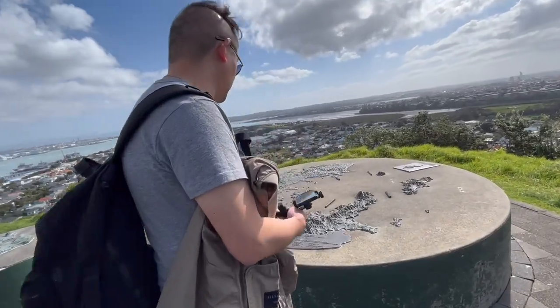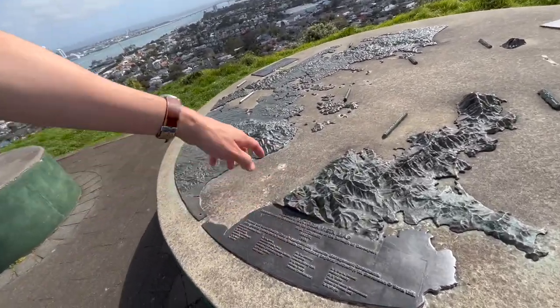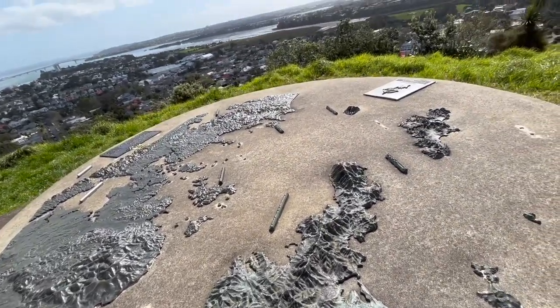What's this, Paul? Mount Victoria map. Oh, right. Well, this is the view that we came for. The CBD of Auckland behind us over my rather twisted and bent sore shoulder. So at least it's going to be easier to get down because it's all downhill. And next stop will be Takapuna.